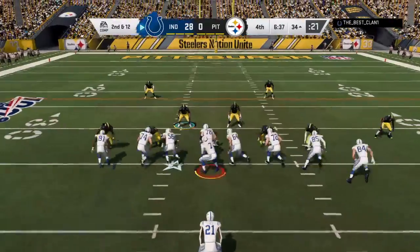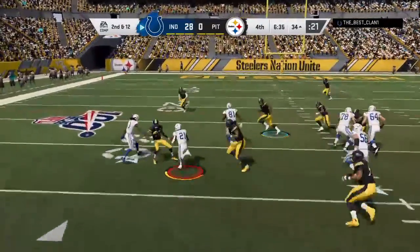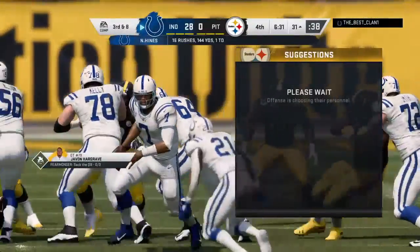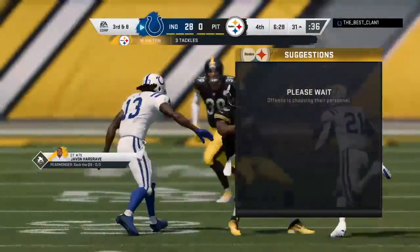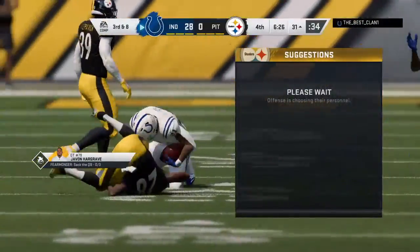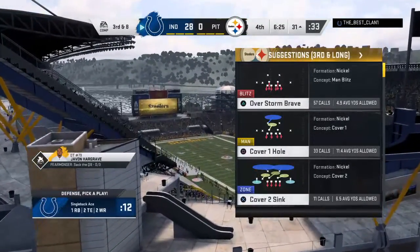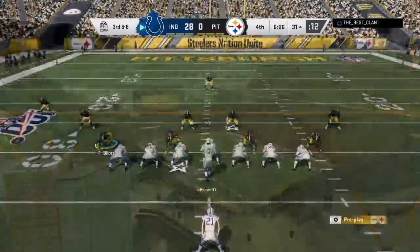On 2nd down, it's Hines. A pickup of about 3 yards as he's taken down at the 31. Bottom line, they want to keep this clock rolling, so they'll take that one right there. They just want to keep falling forward, and they want to put the onus on the big fellas up front in order to bring this one home.